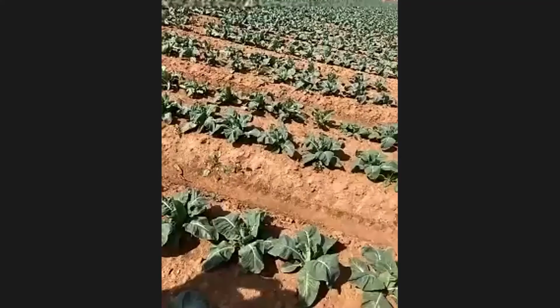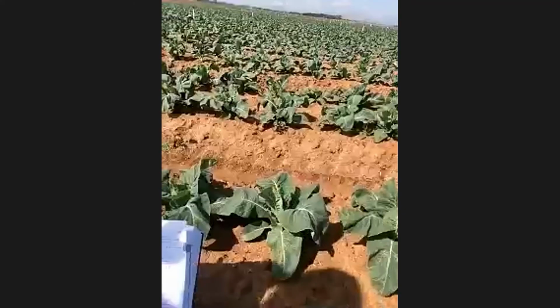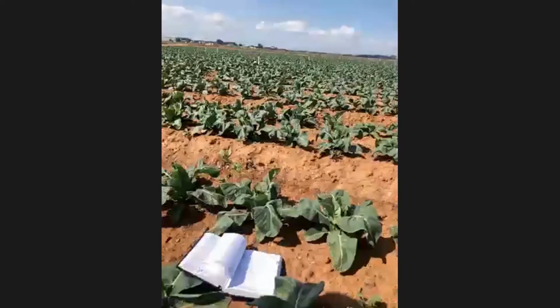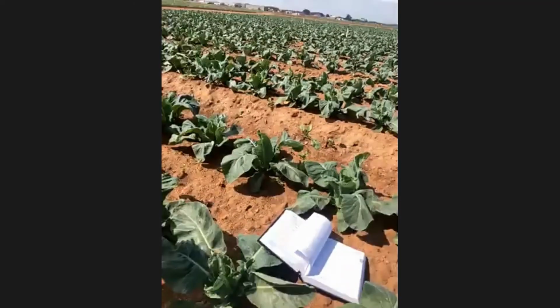So we're looking at what our tolerance thresholds might be in a 4-week-old cauliflower crop. Can we let it go a little bit? Can we have a fraction more grubs across this crop?